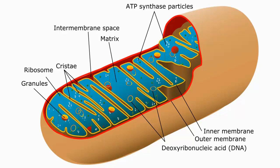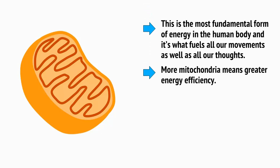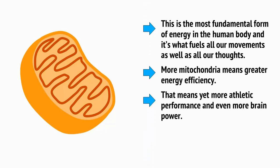For instance, HIIT has been shown to help improve the efficiency and number of mitochondria. Mitochondria are tiny energy factories that live inside all our cells and have the critical role of creating and utilizing ATP, which is adenosine triphosphate. This is the most fundamental form of energy in the human body, and it's what fuels all our movements as well as our thoughts. More mitochondria means greater energy efficiency. That means yet more athletic performance and even more brain power.